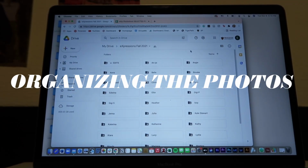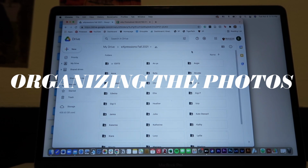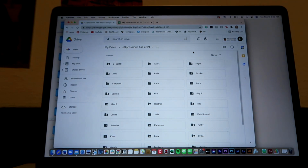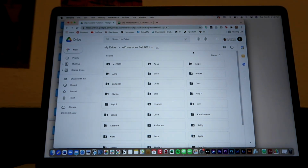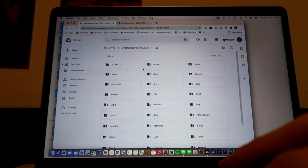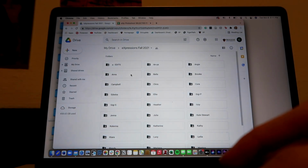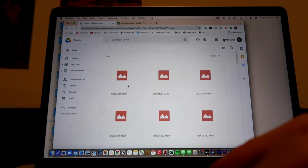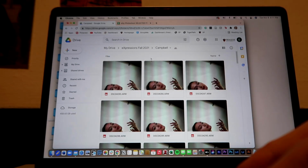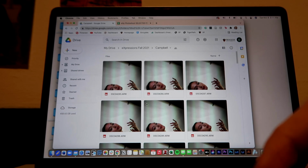So first things first, I create a Google Drive with a separate folder for every single dancer. First I just start by uploading all the photos into the Google Drive, and then the production team at Expressions helped by sorting them into these separate folders. Within each of these folders, like let's click on Campbell, we have all of her photos from the shoot. So then she was able to go in here and pick the ones she wanted.